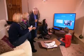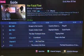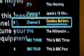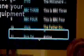We began by testing how easy Freeview was to set up. Very simple. It's very good. Easy to navigate. Auto-tuning complete. Freeview Plus HD comes with 50 channels, 4 of them in HD and 24 radio stations. But would that be enough to please the whole family?